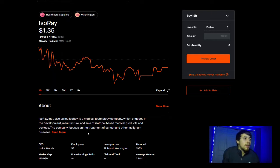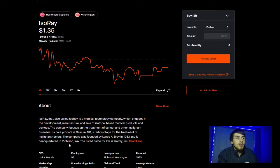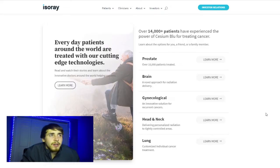Now, this company manufactures and sells isotope-based medical products and devices. The company focuses on the treatment of cancer and other malignant diseases. Its core product is Cesium 131. Now, I'm not a doctor, so it's hard to pronounce these words, so bear with me. Over 14,000 patients have experienced the power of Cesium Blue for treating cancer, most of them being prostate cancer. Over 10,000 patients have been treated, but they have treated brain cancer and whatever this word is, I'm not even going to try to say it, head and neck cancer and lung cancer.